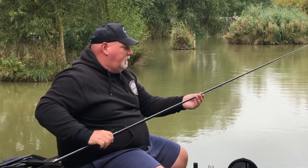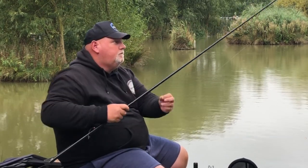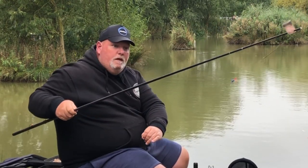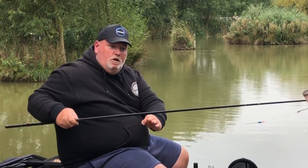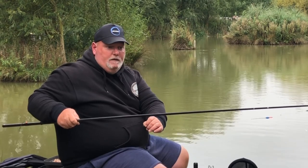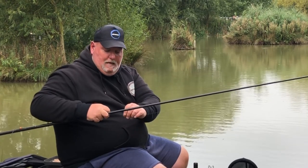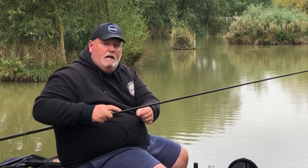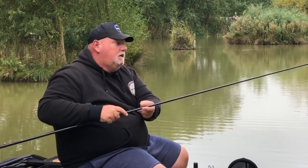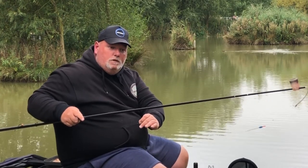So my maggot rig, again, is a Malman float. It's a 4x12 carbon stem. So I can get a nice slow fall with my maggots, or I can fold the rig over and bomb the maggots down to the deck. I'm fishing 0.17 main line to a 0.13 hook length, 16 SLWG hook. And again, fairly shortish lash with a number 8 back shot.